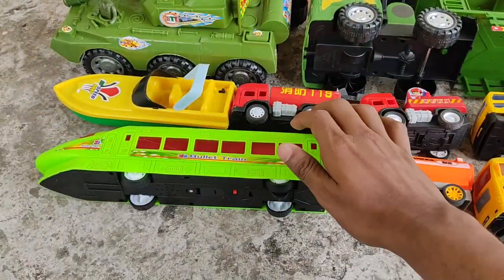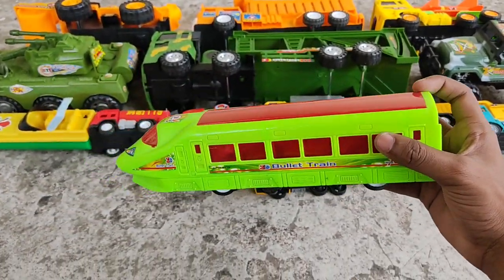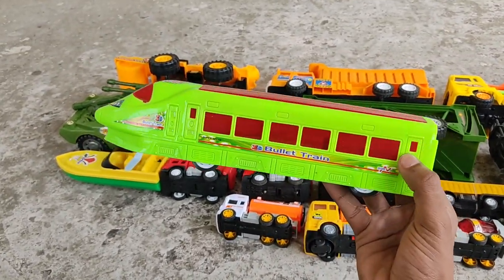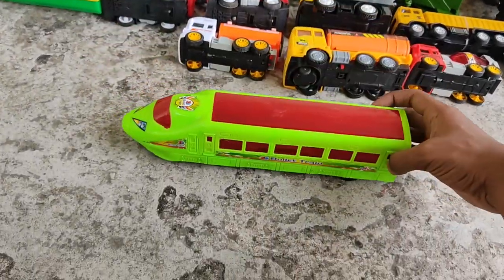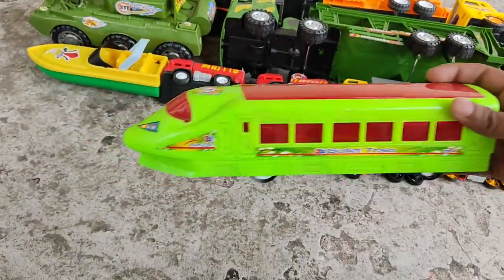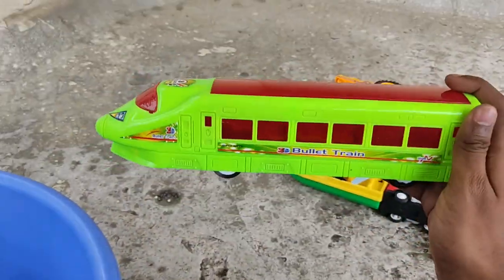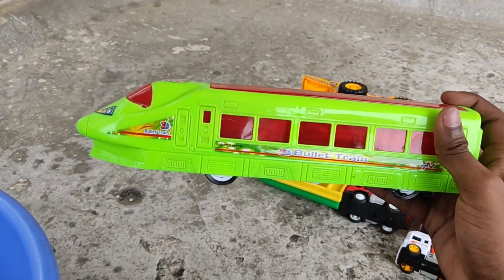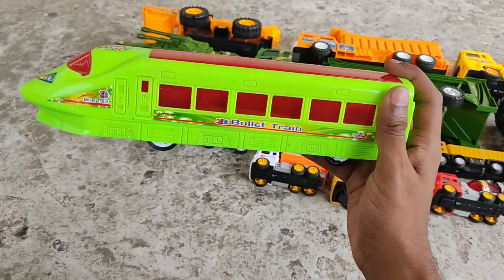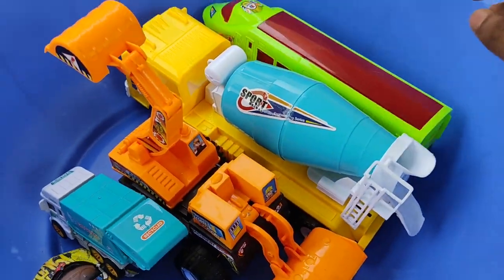Alright, hey, a new entry to the collection. We have never shown this before. Here we represent the bullet train. Woo! Oh my god, engine locomotive bullet train. Boop, boop. All right, here's a closer look. Looks like a very cute snake. Hey, powerful bullet train, green and red power train. Woo! It's in the bowl.